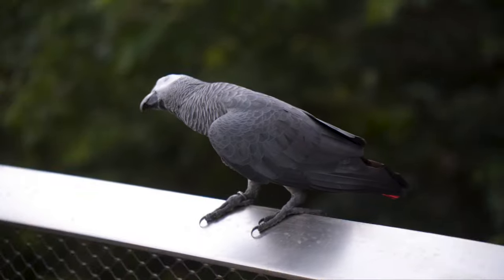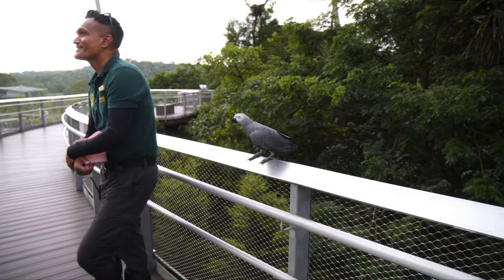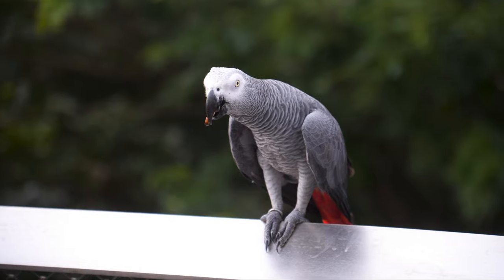You look really cool standing beside the bird. And with the background, I think the bird looks cooler. Looks like something out of a movie poster.